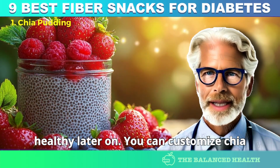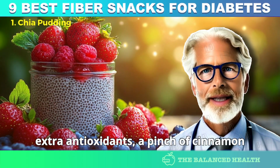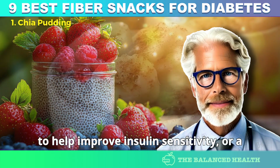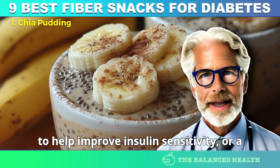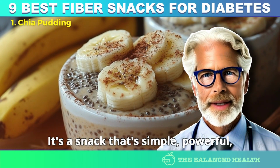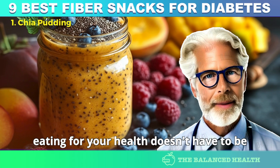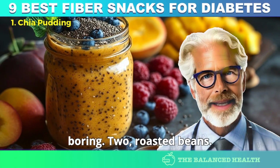You can customize chia pudding in endless ways. Add berries for extra antioxidants, a pinch of cinnamon to help improve insulin sensitivity, or a splash of vanilla extract for flavor. It's a snack that's simple, powerful, and surprisingly satisfying. Proof that eating for your health doesn't have to be boring.